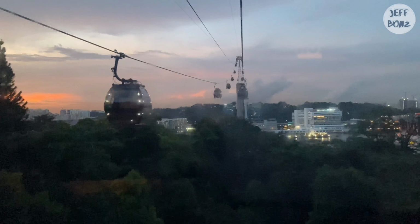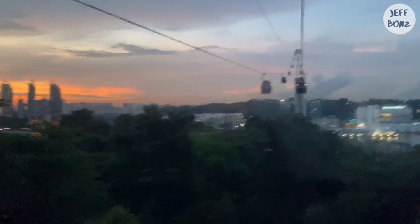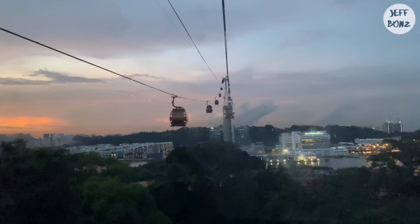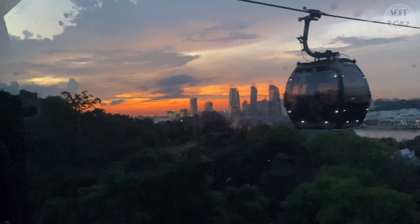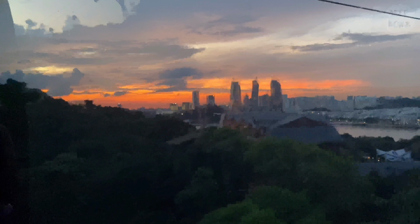A few moments later. So guys, nasa cable car na naman kami. Pabalik na sa Harbourfront. Babe, look at the sunset. So yan na lang guys, yung natitira sa sunset.